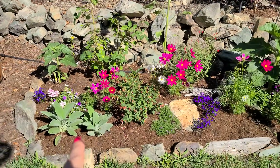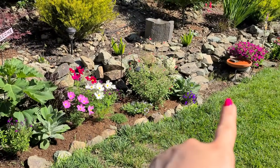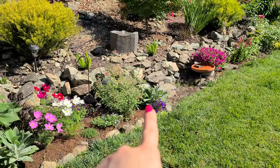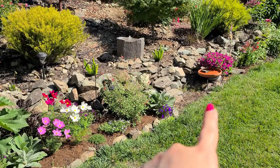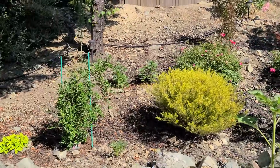More Helen Weinstein lamb's ears. I am obsessed with this plant. I have 2 of them right here, kind of creating an entrance, and we'll talk about it later. Okay, real quick look here.